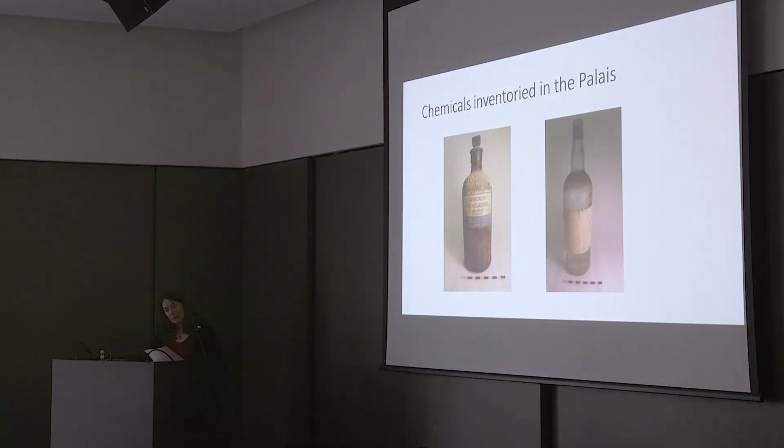But the thing to remember about the Palais, as has been said, is that it's not a space like the cupboard. So we can't infer these chemicals were being used by Hepworth or at her behest. She only worked there between 61 and 67 personally. Then thereafter her assistants, and then it continued as a working space for the estate. So we can't draw as many conclusions from that.